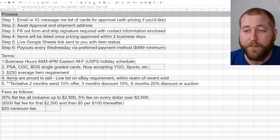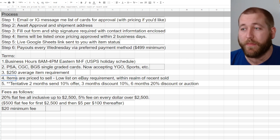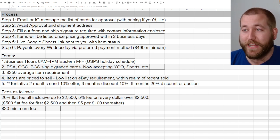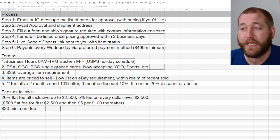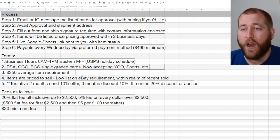But yeah, number 4, items are priced to sell. I mentioned this already. Low list on eBay is a requirement. If there's one listed for 1,000 and you want to go 2,000, don't send it to me. I want to price things to move. I don't want to be a free vault service.